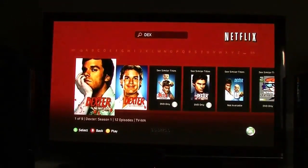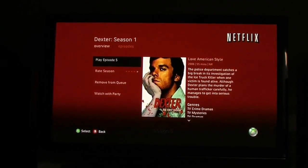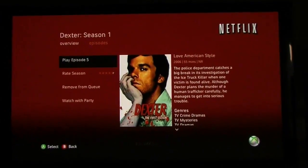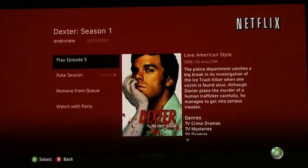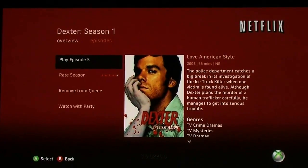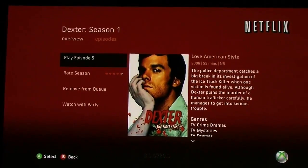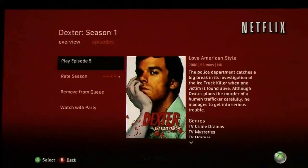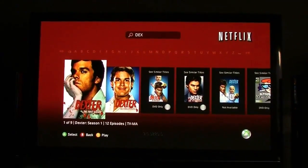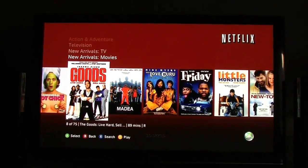So definitely very nice. And if we want to play something, you could use Dexter. There you see it says play season or play episode 5. Reason for that is because I'm up to episode 4. So this will update every time you watch an episode, so you don't have to go and find the one that you're up to or try to remember your spot. It'll kind of do that for you. Again, very nice. Let's jump back out. That's search. Again, if you want to ever go into search, you just hit the X button.